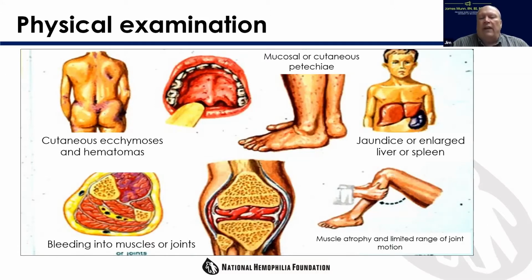In the more advanced platelet disorders, one where the glycoprotein membrane is affected, then we also can have bleeding that will happen in muscles or joints. And when that happens, if there's been enough bleeding, you can get some muscle atrophy and limited range of motion of the joint that's been affected.